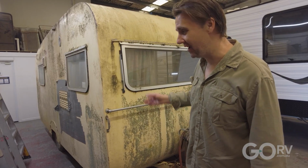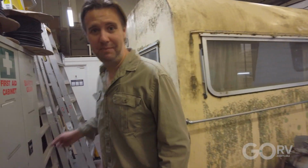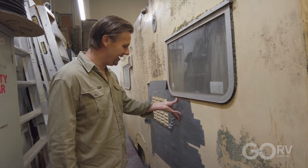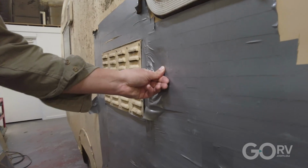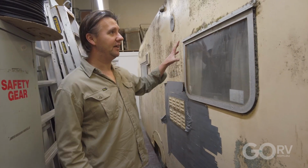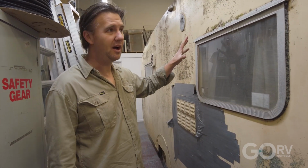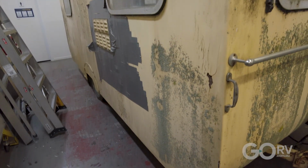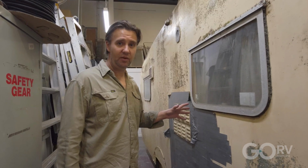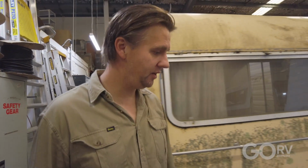The first thing I noticed when I arrived was the duct tape holding the offside wall together. Not quite sure what's going on here, but yeah, there's a bit of rot. Now, the cladding of the caravan is all 12mm ply. Andrew tells me he's going to have to replace the entire sheet, for obvious reasons, but the near side wall is actually in pretty good condition.